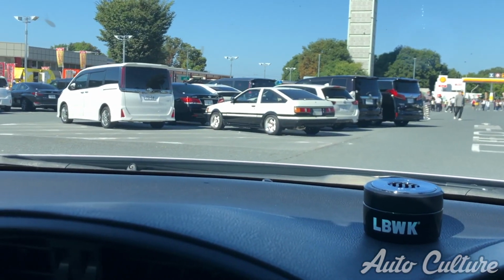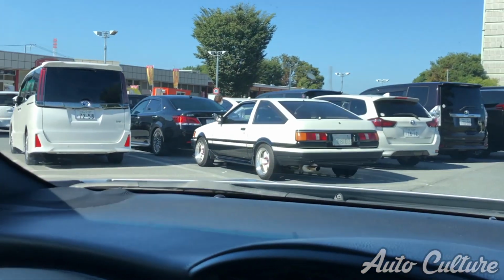Well, here's the first AE86 of the day. Nice Levin.